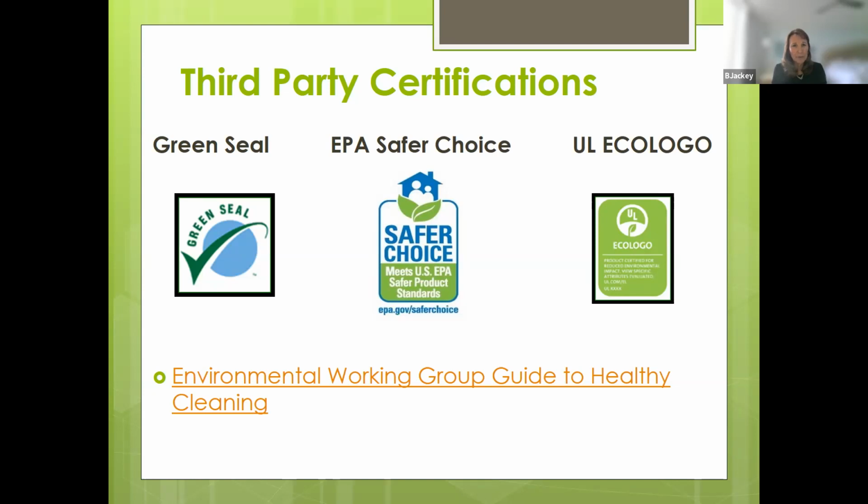And the third label is what is called the UL Eco Logo. This product, first of all, indicates that the product has undergone very rigorous scientific testing to prove its compliance with the third-party environmental performance standards. So all of these go through that third party, because they want to meet those environmental standards. But this is the last one. It has that label on it. And this one you're going to find on a lot of products as well. Anything from laundry detergents, hand soaps, paper products, including bathroom tissues and napkins, industrial wipes, and even trash can liners.